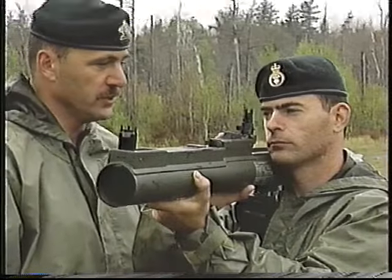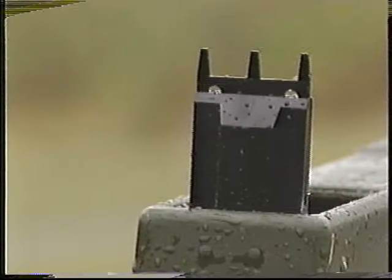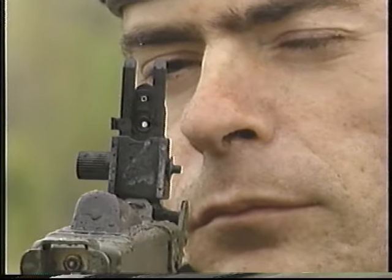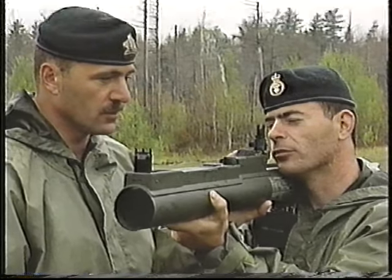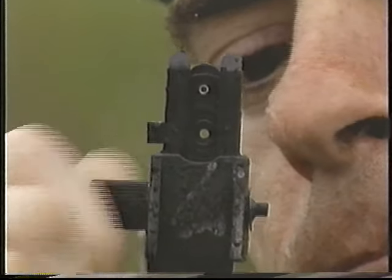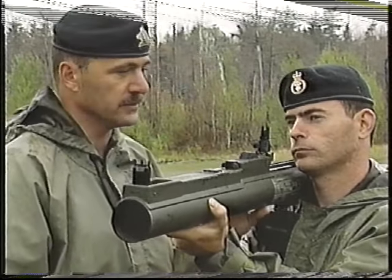Find the distance between you and target number 4. Take your time, but don't forget, in a combat situation, you have to be fast. About 200 meters. Okay, that's good. Put that on your sight now. Great. Return to zero. Okay, now I want you to find the distance between you and target number 1.